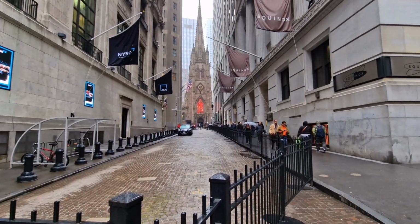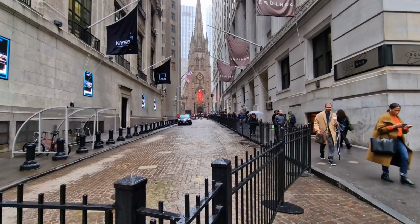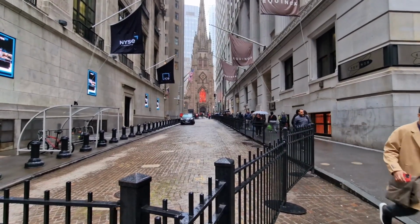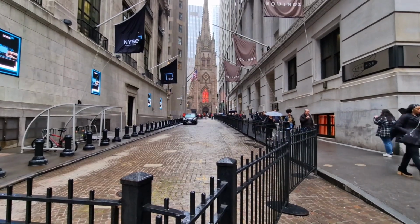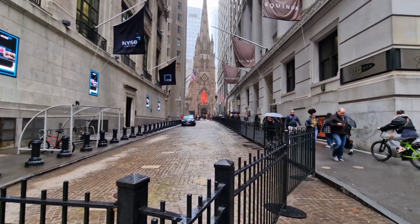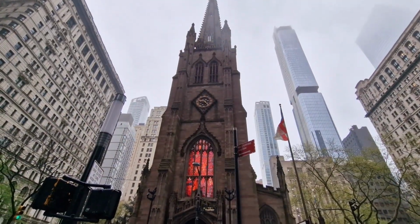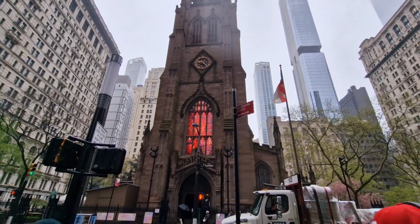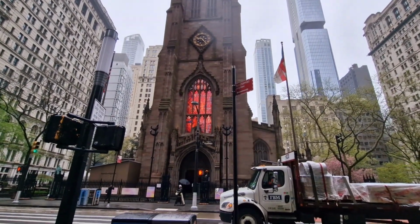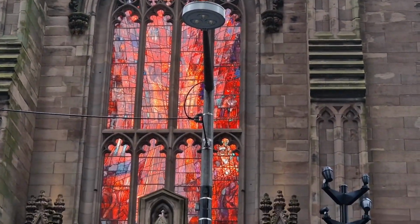That church. That stained glass is so lovely. It's Trinity Church and Churchyard, 75 Broadway in New York. We're going to go and have a look around the graveyard. Rainy, chilly day in New York today. That's not going to stop me. Isn't that beautiful?